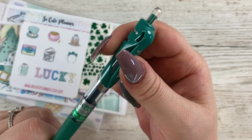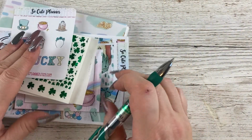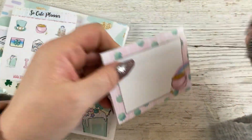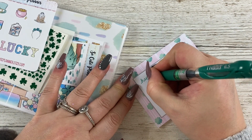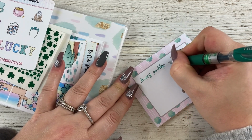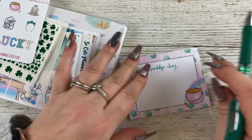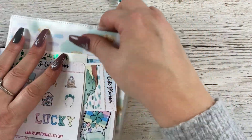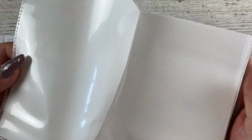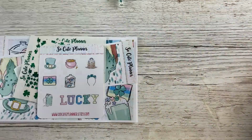And then we get this 0.5 green gel roller pen. Let me have a look. We get some post-it notes. You get quite a few of those with the rainbow and the money. Happy Paddy's Day. That writes really nice, actually, and it doesn't smear. Next up, we get this little planner stickers album, which obviously can be used as a photo album or a sticker album. And this is nice and small, like that.